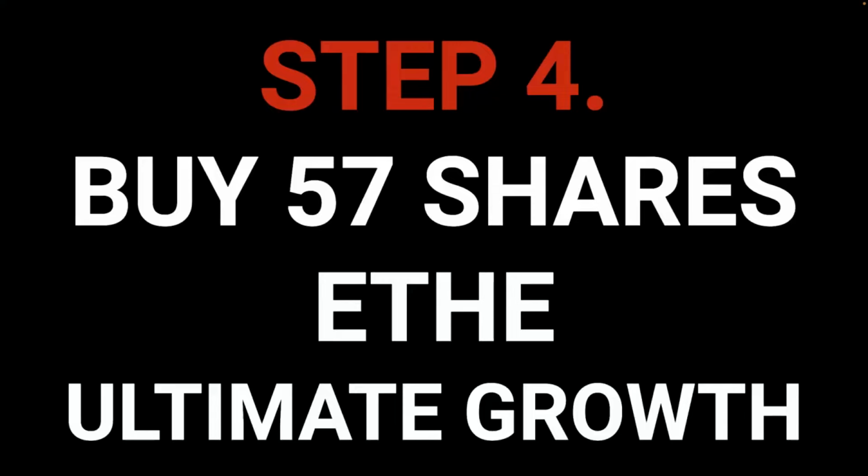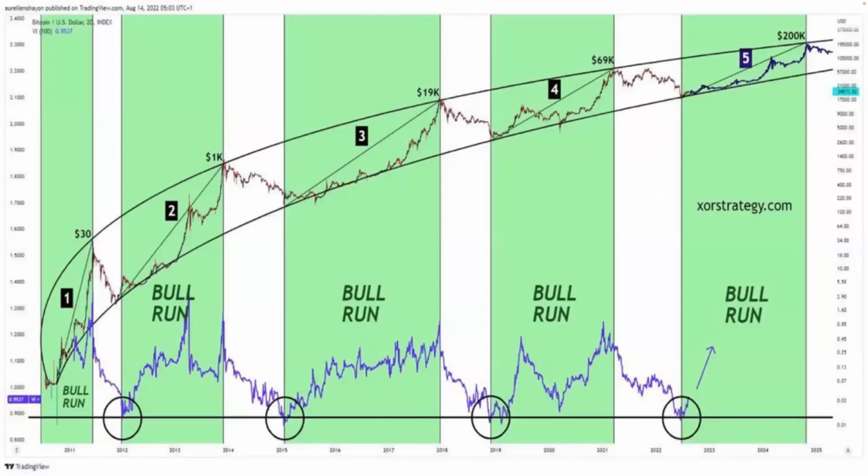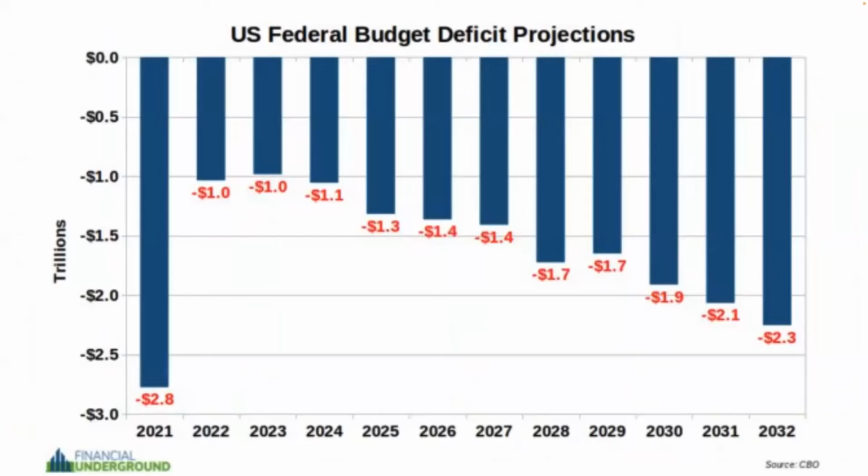Step 4, buy 57 shares of ETHE, the ultimate growth asset. We're entering a new bull market for cryptocurrencies. This chart is predicting a 200,000 Bitcoin in 2 years. I think this cycle will last a bit longer than that, but we'll be watching the bond market to predict that. Now, why do we like crypto in general?